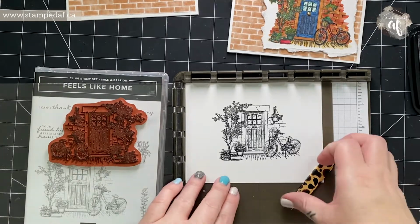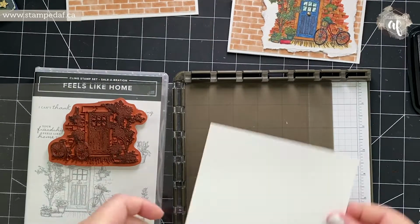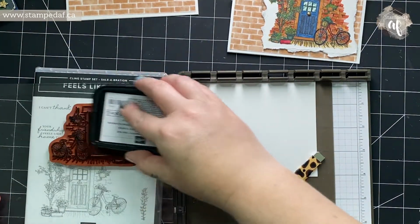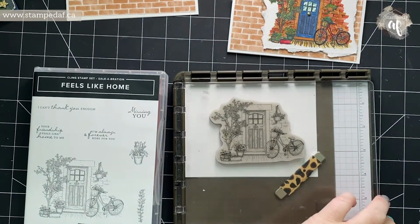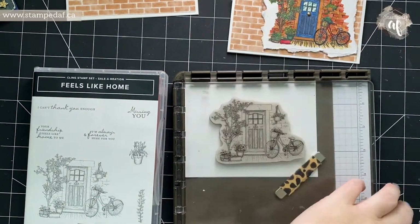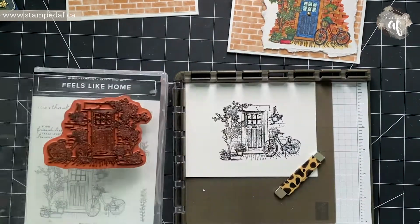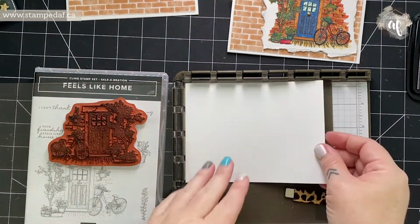Oh, that one's a little dark. We're gonna try that one more time. This cardstock was just doomed from the beginning, wasn't it? Okay, so we're gonna put that down. Try that again. Because there's so much detail, it can kind of get lost if there's too much ink. But you see what I mean? You either get too much or not enough. Just adding a little bit just in the middle of that door. Don't like it. Third try's a charm.